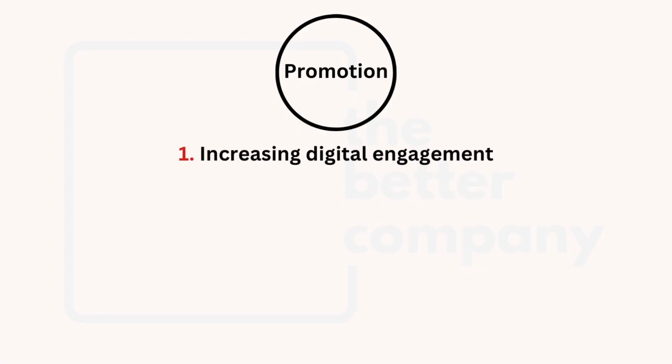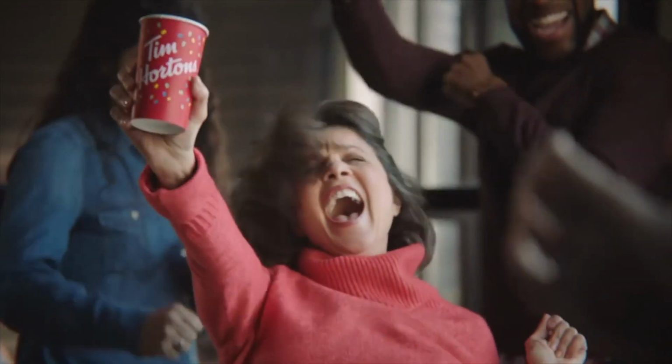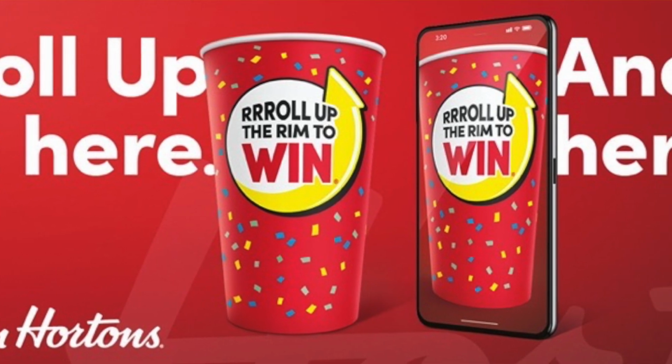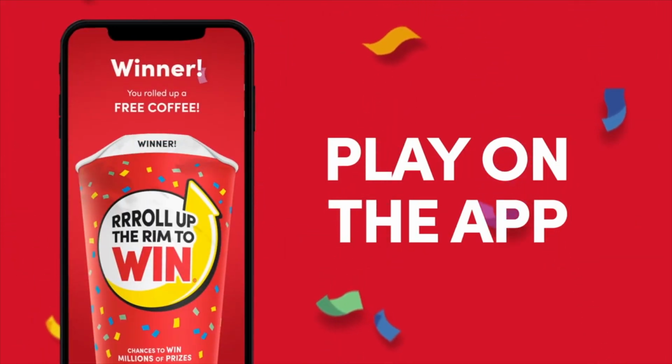First is increasing digital engagement. So Tim Hortons has a traditional Roll Up the Rim to Win competition where customers had to, like the name suggests, roll up the rim and see if they have won a prize. And this prize ranges from a free donut to a free car. To bank upon this promotional asset during the pandemic, Tim Hortons launched a version of the same contest online. This helped them generate a good social media engagement online as well as get customers accustomed to their availability on the app.